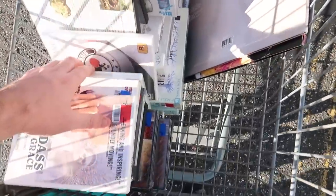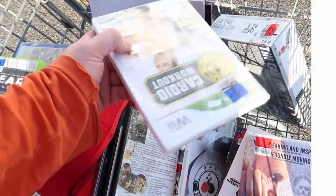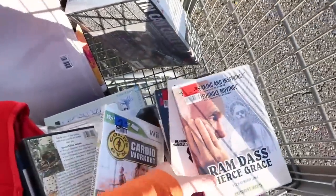And then I got another Wii game. I don't know where it is. Oh no, it's right here. Phew! Some Gold Gym Cardio Workout. Not a lot of money in those, but there is money in them. Some other pretty cool things.